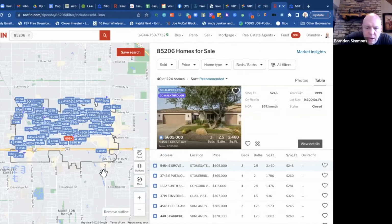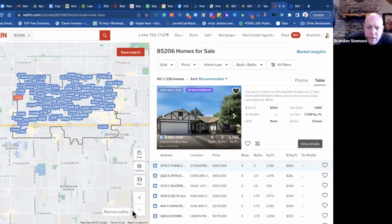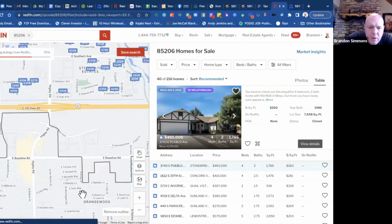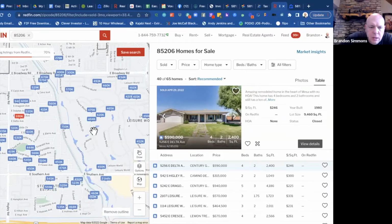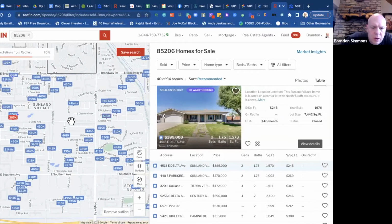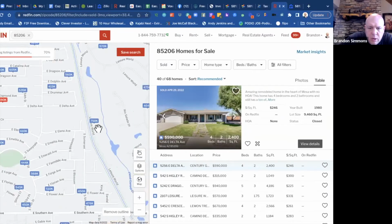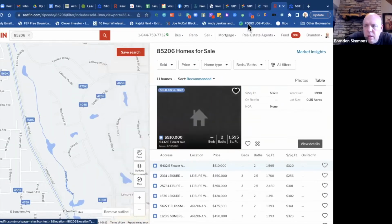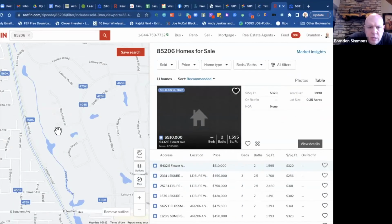So if I go here, I'm going to try to zoom in a little bit. Remember, it was Higley, and you've got to zoom in a little bit more. Sorry. What was the cross street? So Main Street and Higley and Broadway. Okay, Main Street.